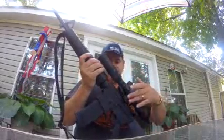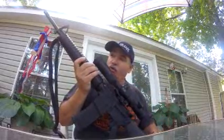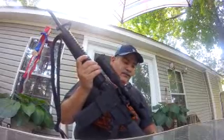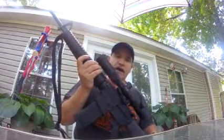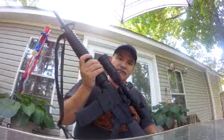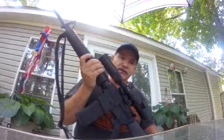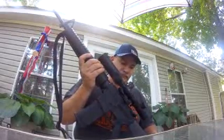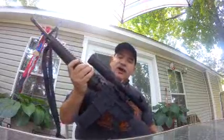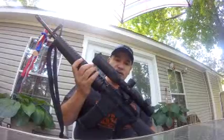The mount looks a little high, but it actually co-witnesses with the front sight at 1 power. So I'm not concerned with it being a little high, because it does co-witness with that front sight post. Anyway, all them browbeaters out there will have some comment about it, but it hits what it shoots at.